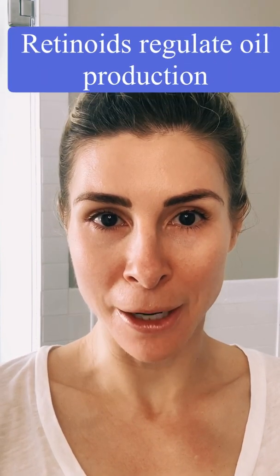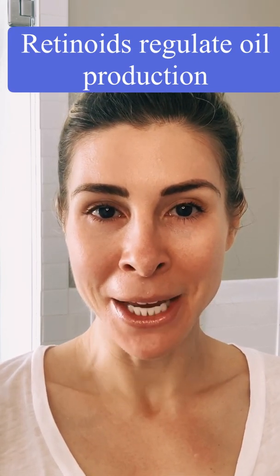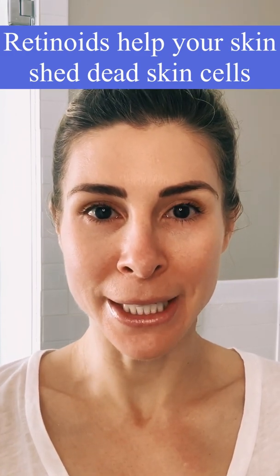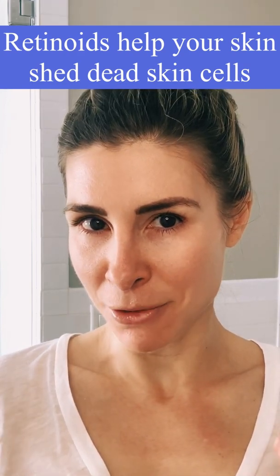It will also help regulate oil production in your skin. So really nice added benefit. And the final task that retinoids help accomplish, they help your skin slough dead skin cells from the surface. So that's going to remove a lot of that dullness and that dryness of your skin, and it's going to leave your skin looking really vibrant, fresh, renewed. It's just going to help regenerate everything in your skin.